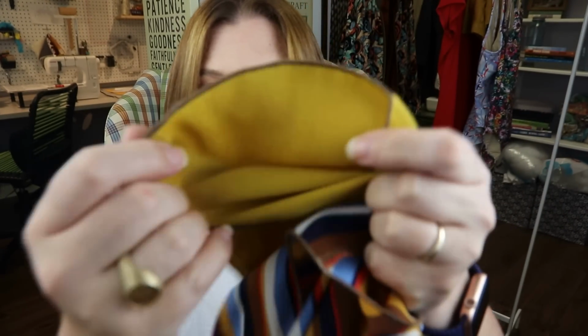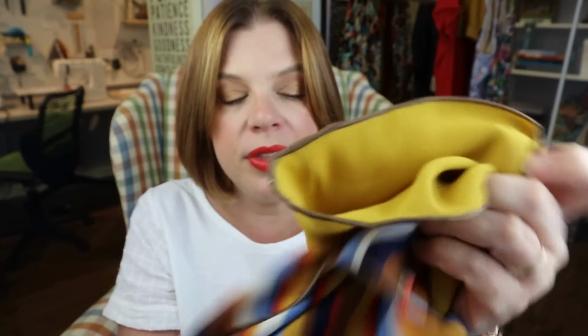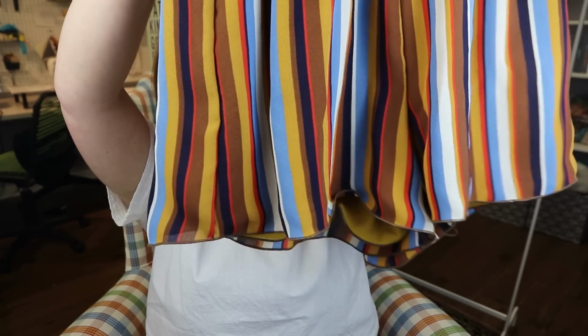I have some water soluble stabilizer for embroidery and that kind of thing in my stash, and I just cut strips of it and put that on top of the fabric when I was doing it, and it makes a beautiful finish. So I did that on both the hem of the lining and also the shorts. Again, there's an inch difference in those hems so that the lining's not going to poke out, and it just gives a nice weight. It kind of looks like it hangs out. I promise it doesn't.